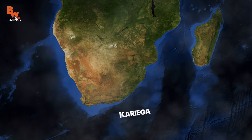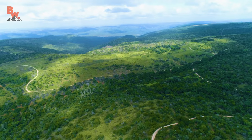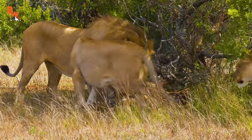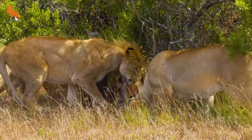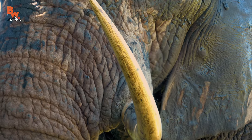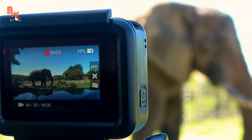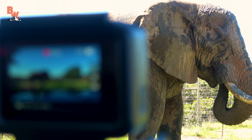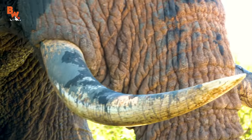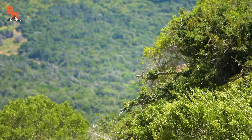The Kariega Game Reserve is a world-renowned wildlife sanctuary that spans over 10,000 hectares. And aside from its roaming pride of lions, the next greatest animal you can encounter are its elephants. One in specific, known as the Big Tusker, is an icon in his own right. Weighing an estimated 6 tons, you would probably think that this massive land giant would be rather simple to spot, yet his elusive nature keeps him incredibly well hidden.